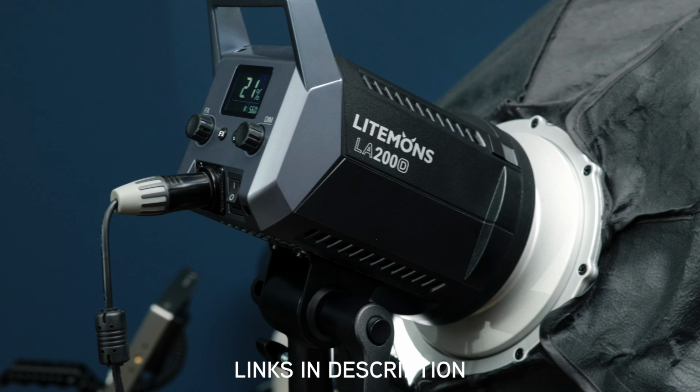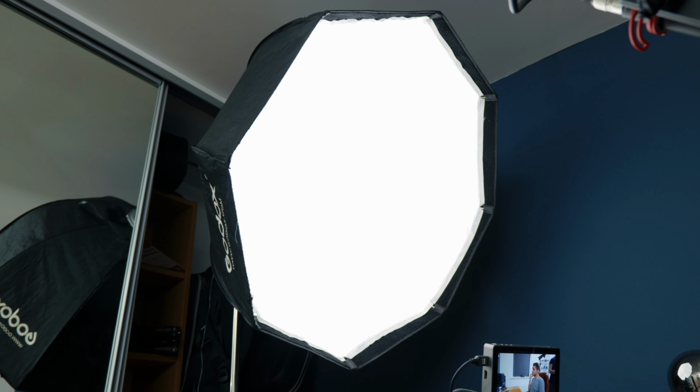The 200D is also a daylight balanced 5600K light, and if you're looking for the cleanest results, then I would definitely recommend getting a daylight balanced light instead of using an RGB light, as sometimes you can get a slight magenta shift even at 5600 Kelvin on lights that are RGB as well. This light is also plenty bright for my use cases, and it's also super easy to transport given its small form factor.